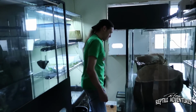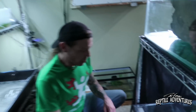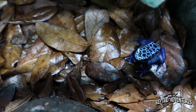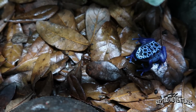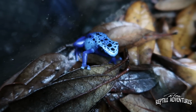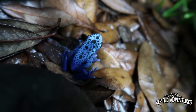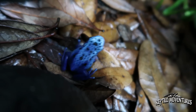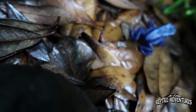All right, room number 2. What do we got in here? Some more dart frogs. These right here, they used to call them Dendrobates azureus. Now they're called Dendrobates tinctorius. These are found in Suriname, and people are working with them and breeding them so much that there are probably more in the state of Ohio than in the country of origin. Is that right? Yeah, because they'll lay an average of 6 to 8 eggs every week.